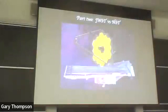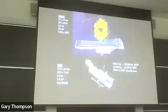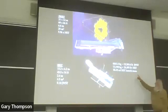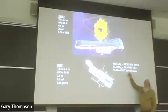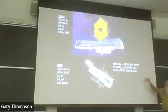Now, I do want to make a comparison between JWST and HST, the Hubble Space Telescope. And the first thing is size. As I already mentioned, as big as it is, its launch weight was only 55% of the Hubble Space Telescope's launch weight. So a lot of good engineering has gone into figuring out how to make these things bigger but lighter.